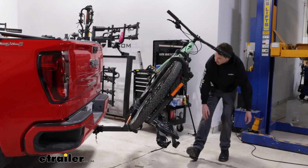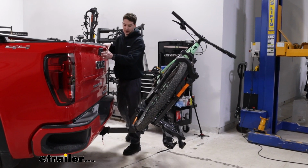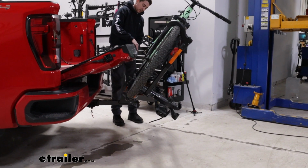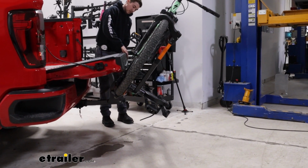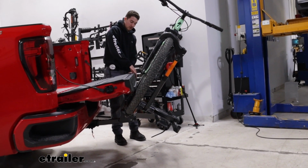It's got a pretty aggressive tilt, but unfortunately it's still not enough for us to get our tailgate open completely. But we'll give you a look at how close it's going to get. So if we lower that up, it does get really, really close to being fully open, but we will eventually make contact right around there.